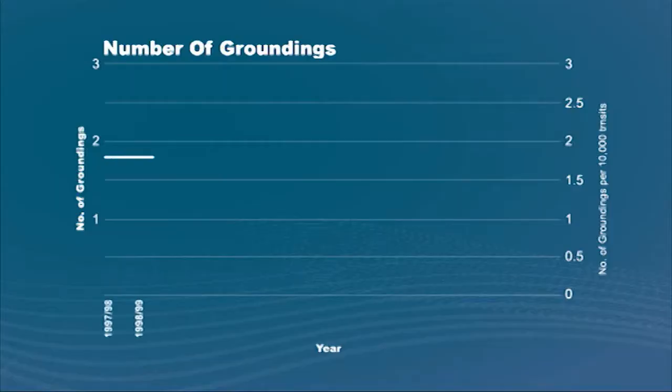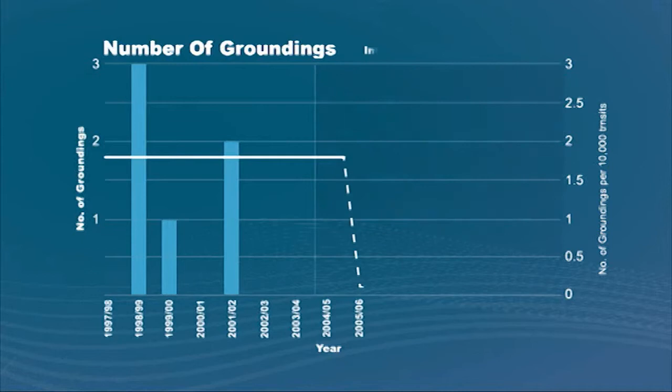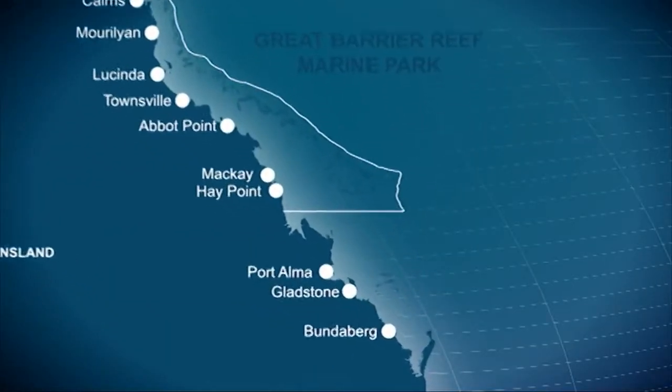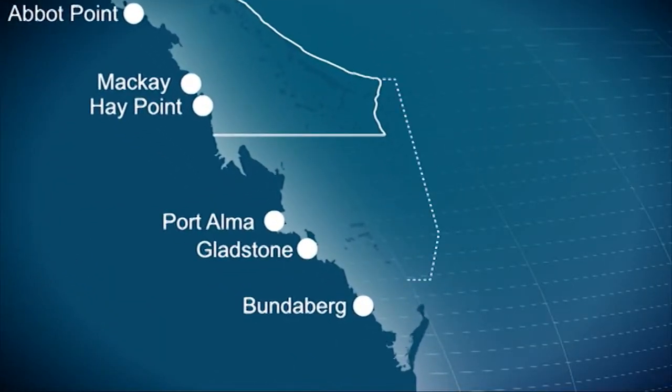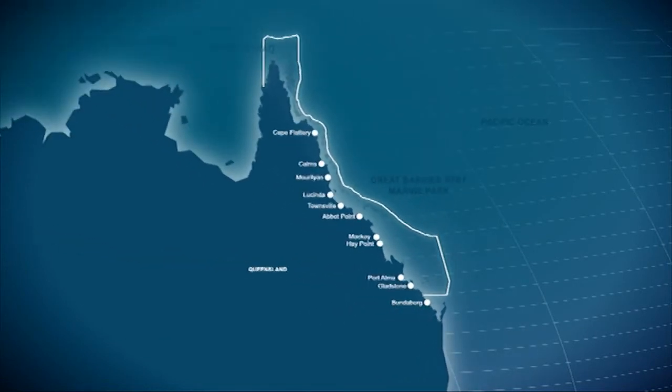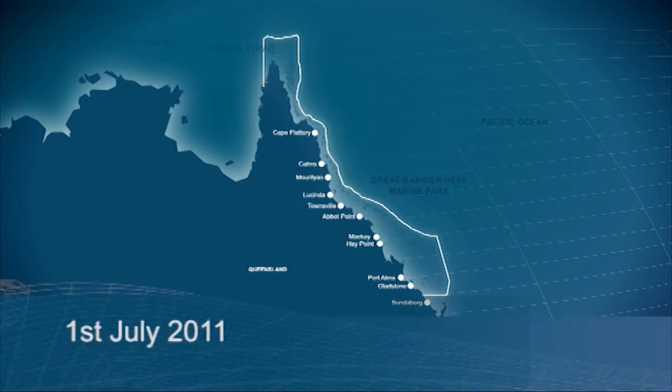The REEFVTS has been extremely successful. Since its introduction in 2004, there's only been one grounding in the past 7 years. It represents a 90% reduction in the rate of groundings from what we saw in the past before REEFVTS was introduced. Based on these impressive results, it was decided REEFVTS should be extended to include the southern boundary of the Great Barrier Reef. This came into effect on the 1st of July 2011.